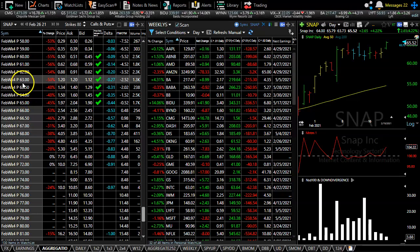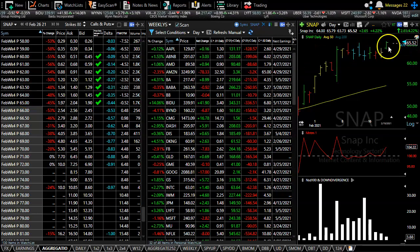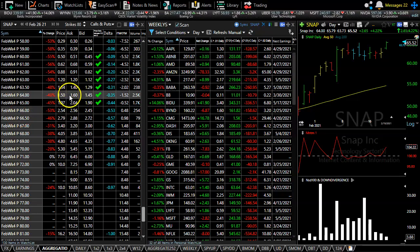Look at the different prices of these contracts. This one, I got in at 120. That's where it closed at. So I got in at the close price. Look at the 64. The 64 would be $1.50 up under that. You can see it's more expensive, $150. Typically the contracts I purchase are in between $100 and $200. I don't exceed that. You see what I'm saying?